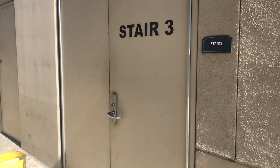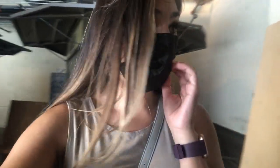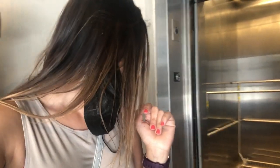I came out of this door. Now I can't go in that door. I can't get through the stair thing I'm trying to get through, so I'm gonna try this elevator. I don't know if this is a good idea or not. Nope, nope. How the heck do I get to my car?